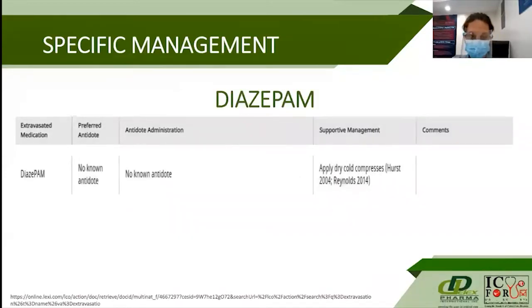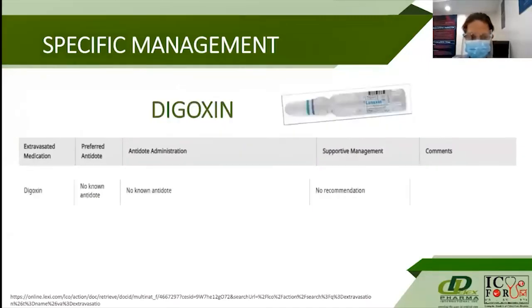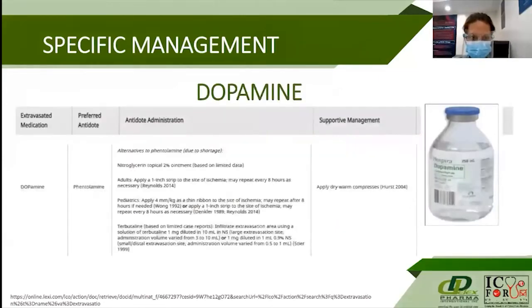There is no known prepared antidote for diazepam, but for supportive management, we can apply dry cold compresses. For digoxin, the supportive management depends on the policy of your institution. For vasoconstricting agents like dopamine, the prepared antidote is phentolamine. You can use phentolamine, or sometimes you can use topical nitroglycerin ointment if available, but data on how to use it is very limited. For supportive management, we can apply dry warm compresses.